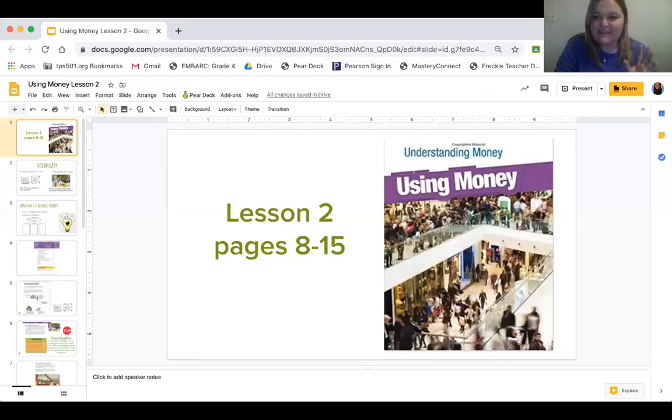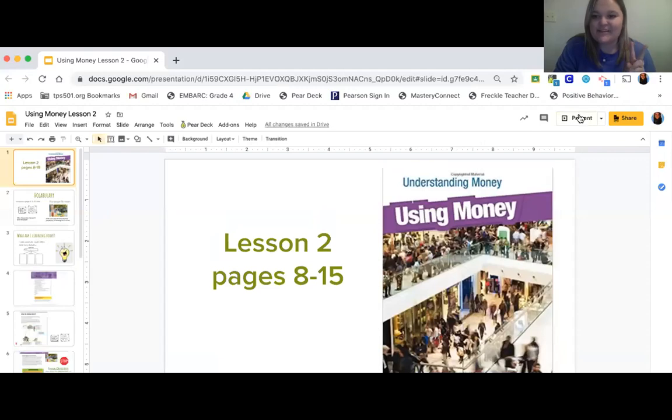Hey, fourth graders. I'm being a little silly today. I know you all have, do you have money banks anymore? Or piggy banks anymore? I don't know. We have a piggy bank here, but I also have money in the bank, and that is what we are learning about today. Not just piggy banks, but the real bank. So I'm going to go ahead and share my screen today and get started on lesson 2.